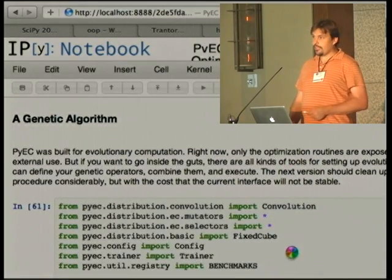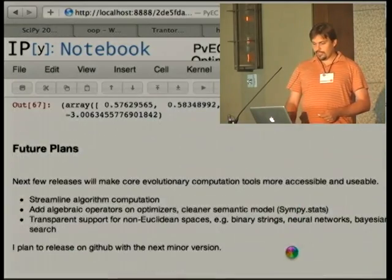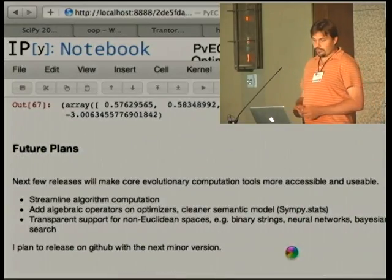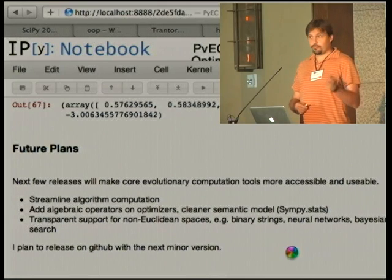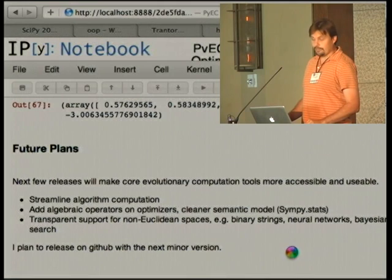And down in the guts, I've got lots of stuff for evolutionary computation. It's hard to deal with. I'm hoping to clean that up. So if anybody wants to work on an evolutionary computation package for Python and help put some of this into a more usable state, please talk to me. I'd love to discuss how that can be done.